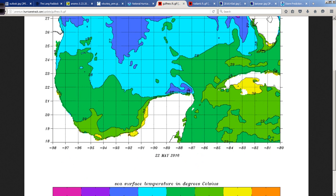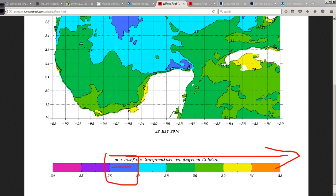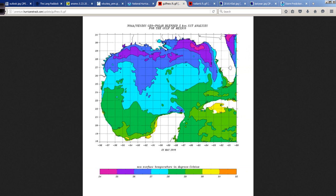So looking at actual sea surface temperatures, remember we are looking for 26 degrees Celsius, which is this blue color here, or higher. Everything to the right of that on the scale is warm enough for tropical cyclone development, presumably. And most of the Gulf is at that magic temperature. Only these purple areas in here still remaining below the 80 degree Fahrenheit or 26 degrees Celsius. 26C is actually something like 79.5 degrees Fahrenheit, but we'll round it up to 80.